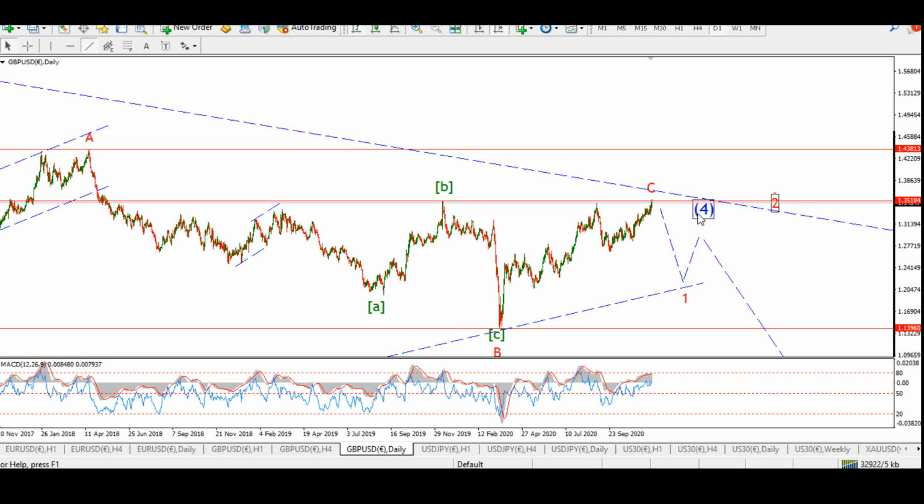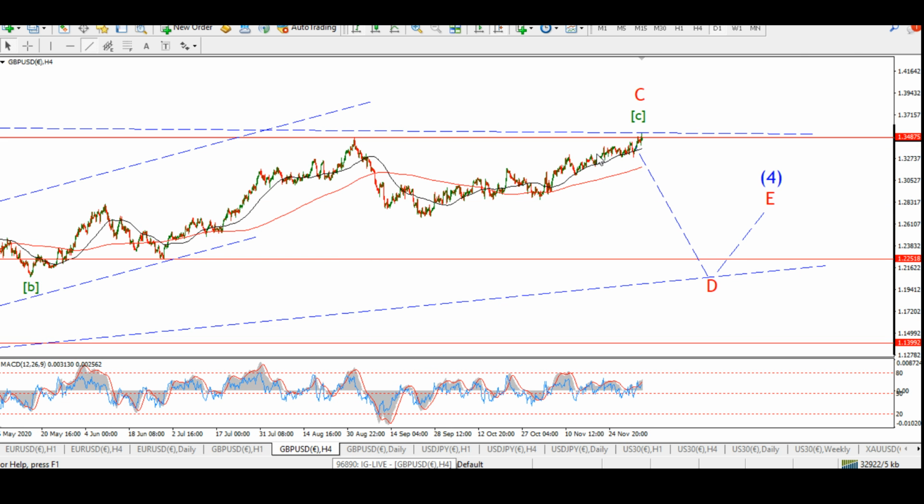Well, let's see. Hold on. The triangle is still in play, so let's leave that there. I think the move higher here recently has been possibly an ending diagonal. So we've got this C wave top here. So it's still got C, D, and E. We just kept out above the previous recent high. And we're going to move lower into.